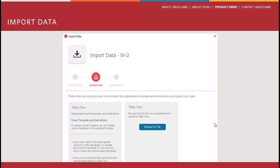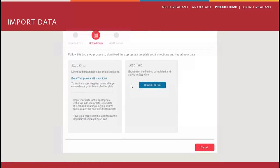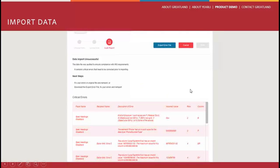You'll do your work within that Excel document to compile your data and bring it into our product via the Browse for File feature in Step 2 here. Once in our product, we do run extensive audits against that data to ensure it is correct and ready to file. If there are any errors caught in your import file, we list them for you in our audit screen.